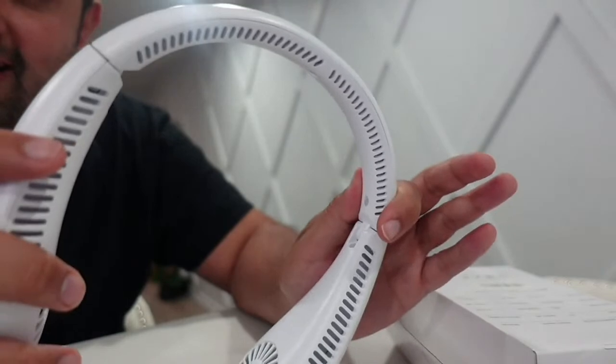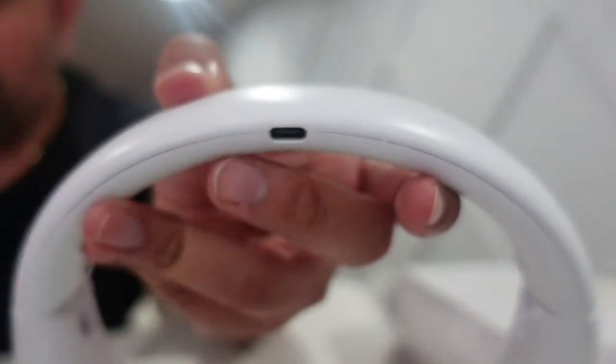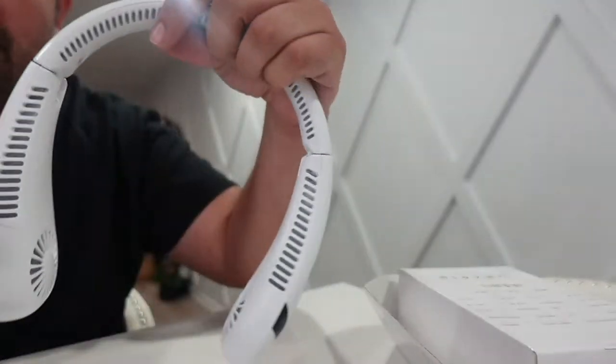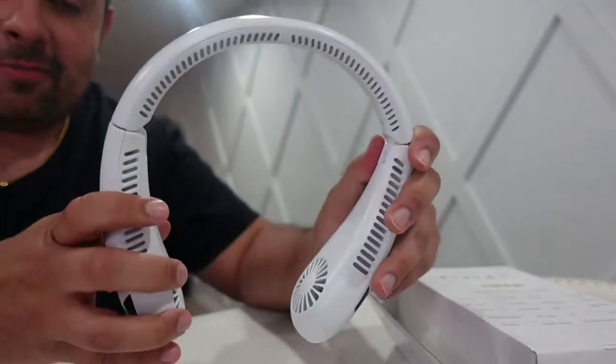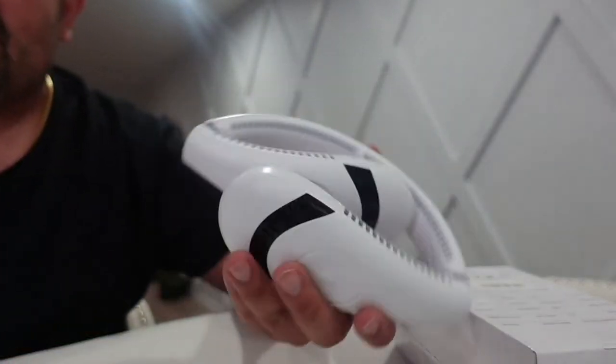And it lasts the entire day, which is great. And then when you're done, you've got that USB-C port right there in the middle to recharge it, which is awesome. So completely cordless, no batteries to put into it. Very, very easy to use and then foldable, so you can put them away quite easily.